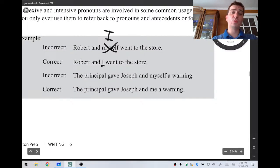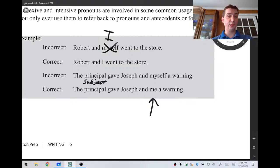What happens when the pronoun is an object in the sentence? It needs to be in the objective form, not in the subjective form. So in this sentence, the principal is our subject. Every sentence in English has a subject. It's just the doer of the action. In this case, it's the principal.